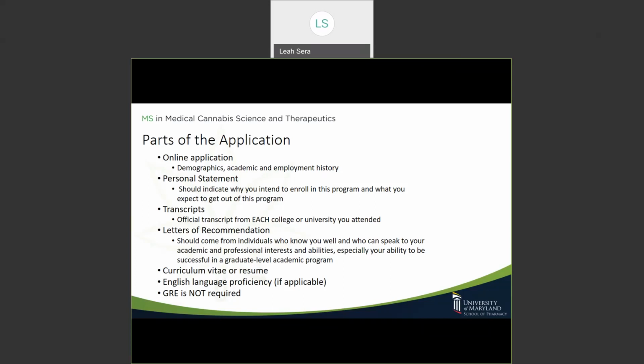You should also submit, or you have to submit, your resume or CV. Students from outside the U.S. may be required to submit proof of English language proficiency. We do not require the GRE or any other admissions test.